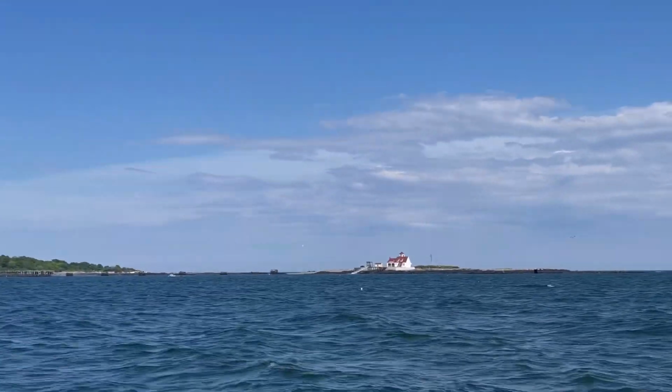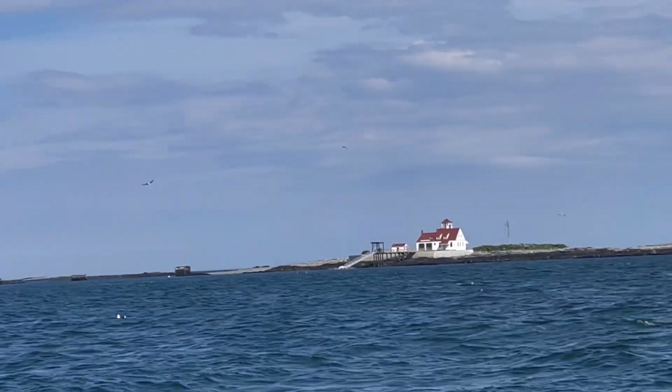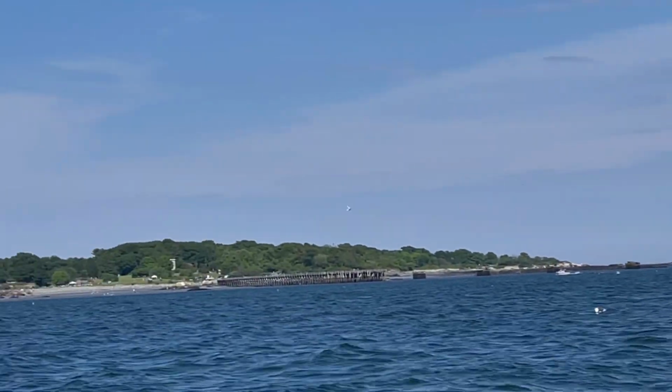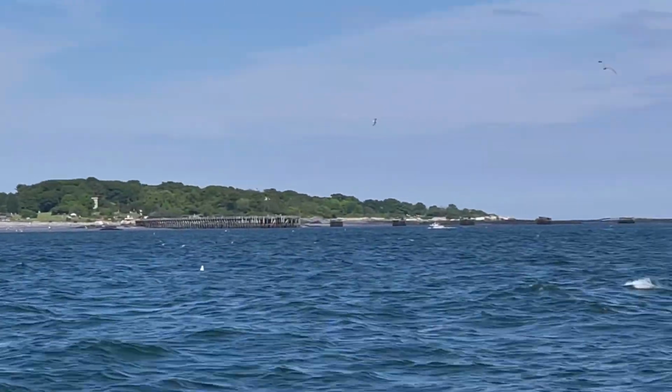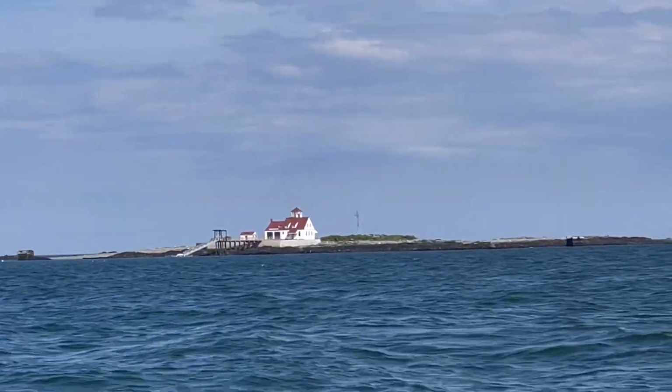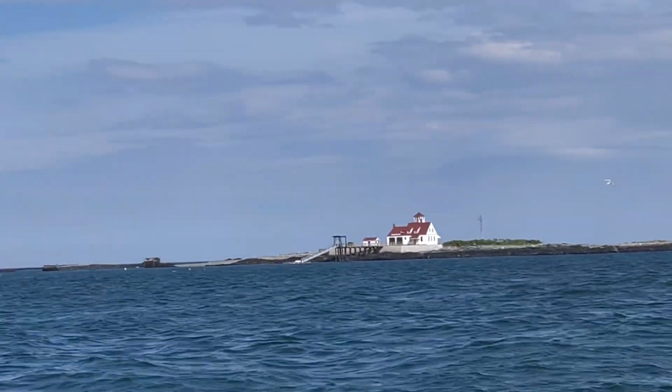Side of the river, we are seeing Fort Foster, the long pier sitting for Fort Foster. Fort Foster was one of the forts protecting Portsmouth during World War II. The reason for the five forts, the naval shipyard here, of course, was one of Nazi Germany's primary targets during the war. There were many German U-boat sightings along the coast here back in those days.